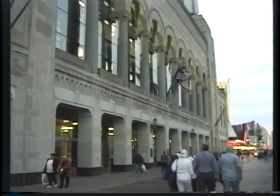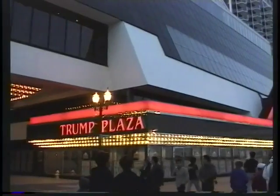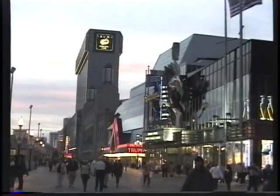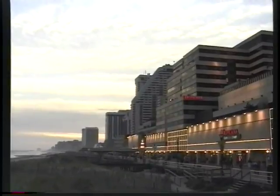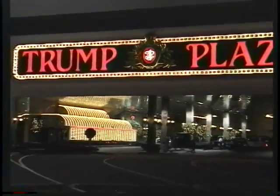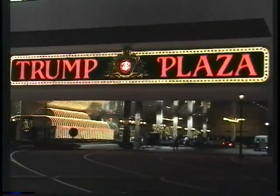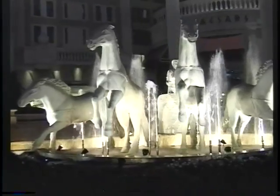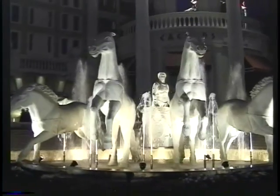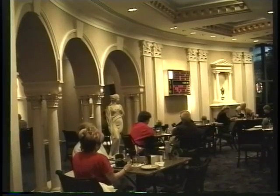It's like a mini Las Vegas. They've got a convention center. They've got a number of brand new hotels and casinos, of course. There's Follies, there's Caesars. Trump has got a whole bunch of hotels here at Atlantic City. My favorite is Caesars because I like to go in and have a nice Italian meal, and that's a good spot to do it. And the architecture interior of Caesars is just fabulous.